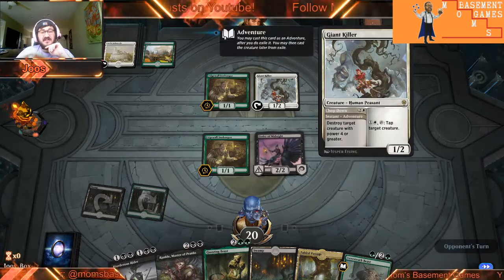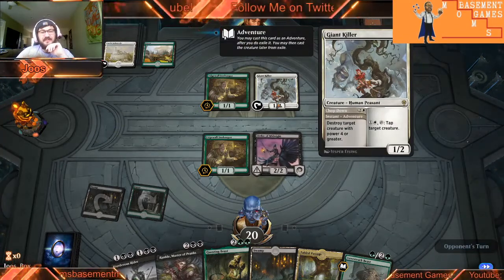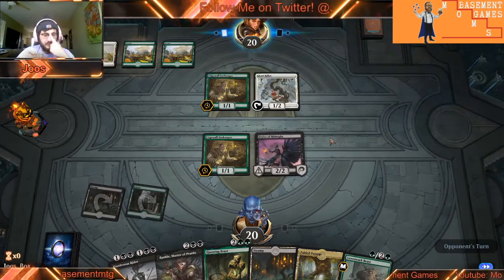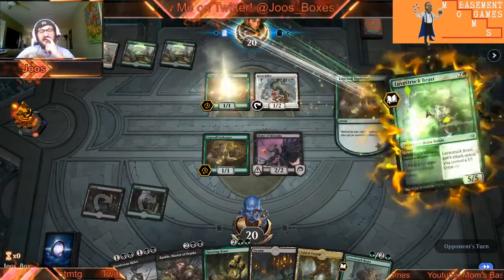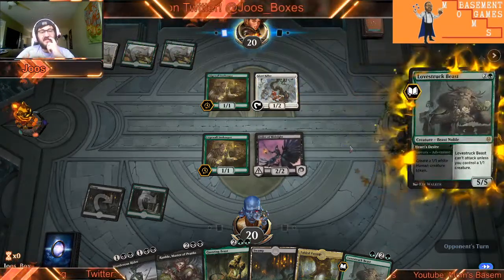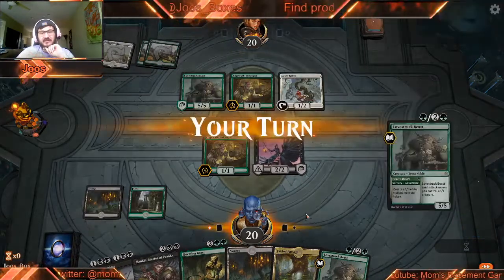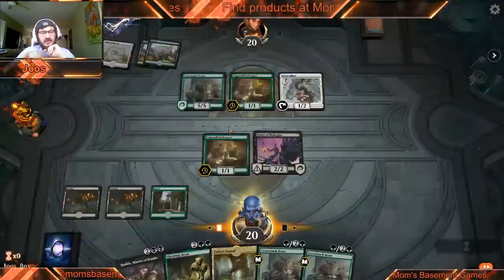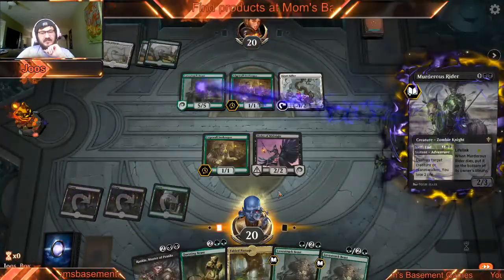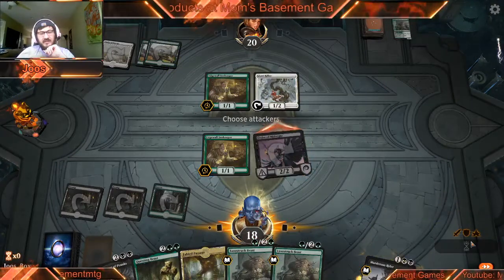This Giant Killer is gonna suck, tapping down our creatures all the time. We do have a Murderous Rider, and I'm sure they're probably gonna play something scarier in a turn or two. So they're just gonna straight up cast a Lovestruck Beast, which we're just gonna Murderous Rider next turn then. Yeah. Come in here with a Murderous Rider, kill the beast. Hit our opponent for two in the air.